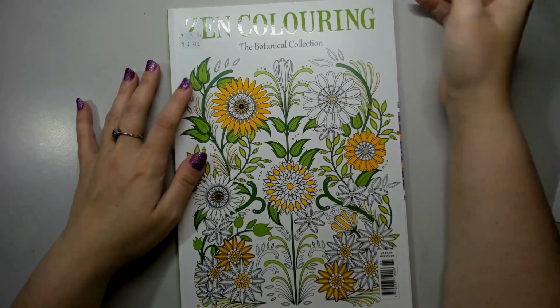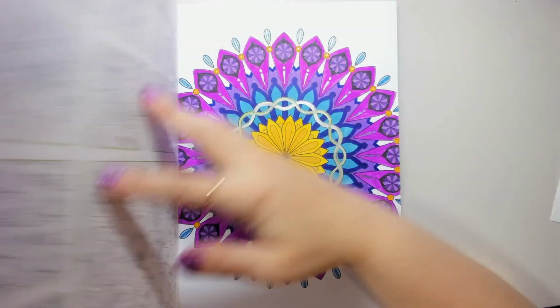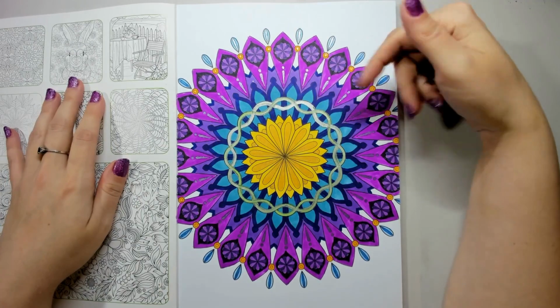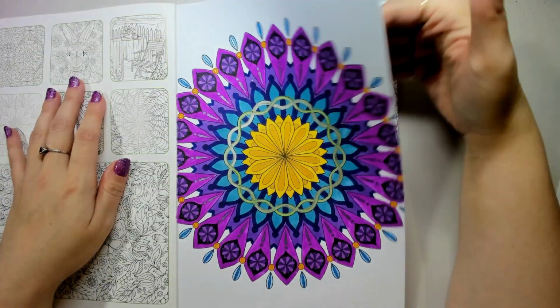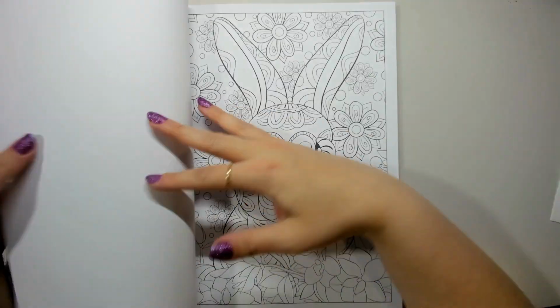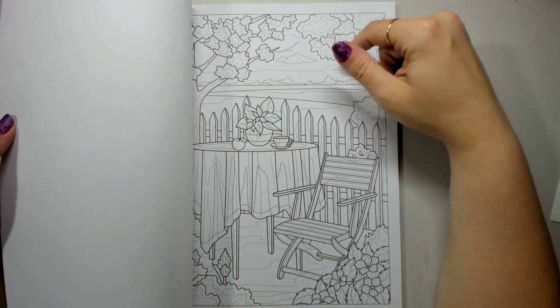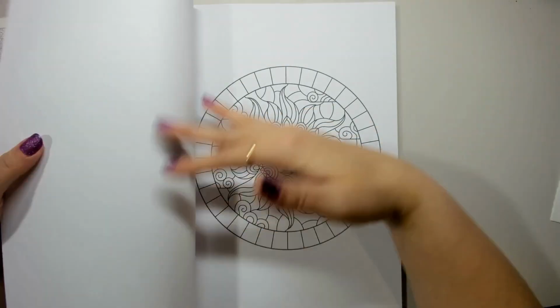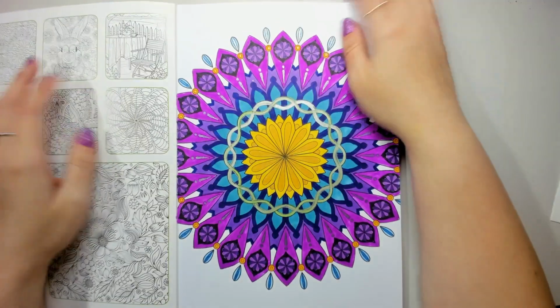And then the final one I have to flip through is my other Zen colouring. This is the Botanical collection. Again, this is just pretty straightforward mandala style patterns. There's just a little bit more of a floral element to it. And I do like that there are some pages like this in here too. But yeah, again, I just genuinely forget about it.